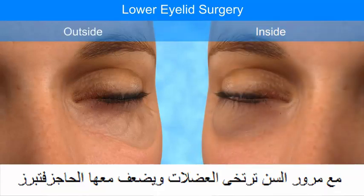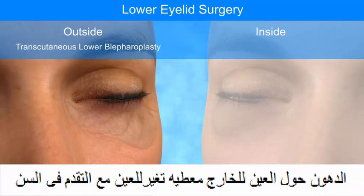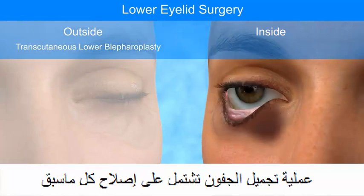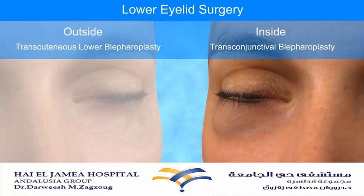For those who have excess skin beneath the eyes, the outside lower eye lift, also called transcutaneous lower blepharoplasty, is appropriate. This variation is performed with incisions on the outside of the lower eyelid and removes excess skin and sometimes muscle tissue in addition to fat deposits beneath the eyes. An inside lower eyelid lift, also called transconjunctival blepharoplasty, involves a single incision inside the eyelid in the thin membrane that lines the inside of the eyelid, called the conjunctiva.